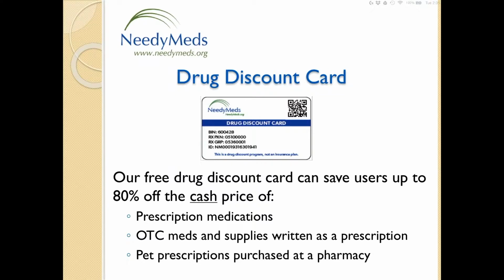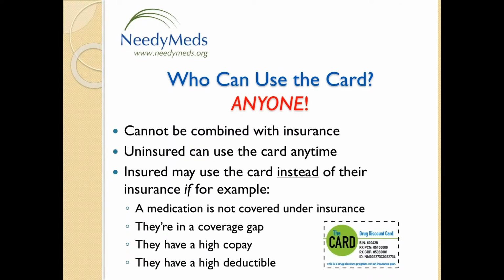So let's talk about who can use the NeedyMeds drug discount card. The answer is anyone. Here's the rule. It can't be combined with insurance. So if you do not have insurance, or your clients or patients don't have insurance, or they don't have drug coverage, they can use the NeedyMeds drug discount card anytime. And again, it's free and anonymous.